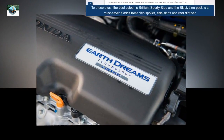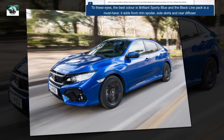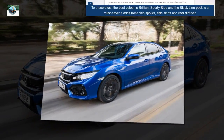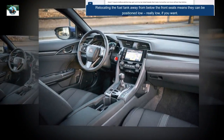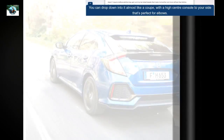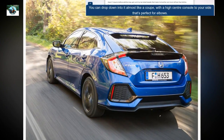To these eyes, the best color is brilliant sporty blue, and the black line pack is a must-have. It adds front chin spoiler, side skirts and rear diffuser. First seat. Relocating the fuel tank away from below the front seats means they can be positioned low, really low, if you want. You can drop down into it almost like a coupe, with a high center console to your side that's perfect for elbows.